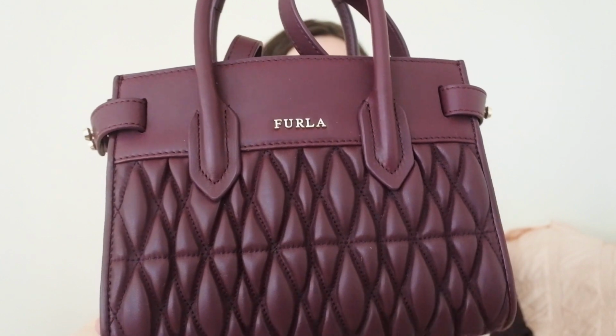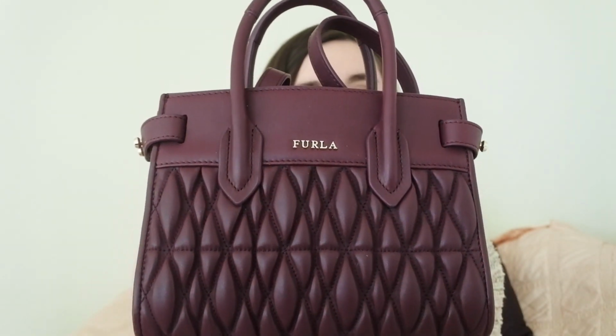I love it a lot because it's this beautiful deep purple color, as you can see. I love the details because it makes it look very expensive and chic. There's also a little strap that comes with it, but I just love the color and how it looks. It's just the most chic little bag I've ever seen.